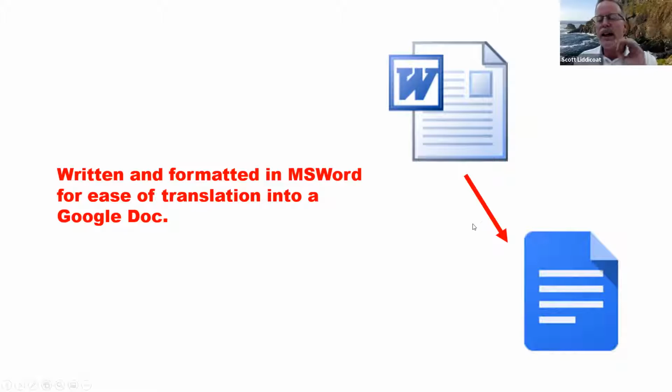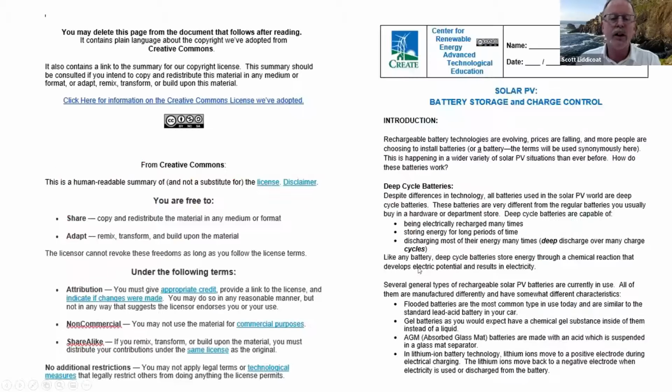So you should find that the lessons translate, maybe not perfectly, but very, very well into a Google Doc. So you're not going to lose a lot of key features of the document in that process. Maybe they'll translate perfectly, who knows. Every lesson, when you get to a lesson or a teacher's guide, you'll see this.